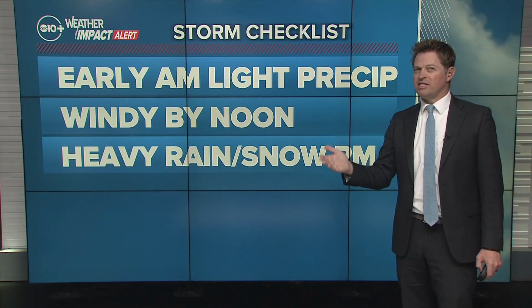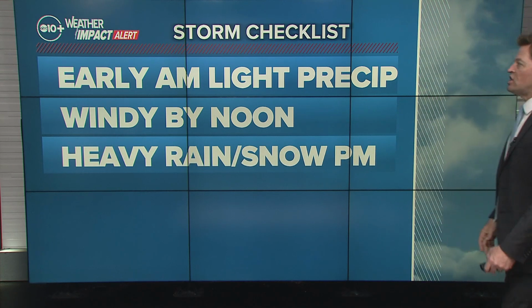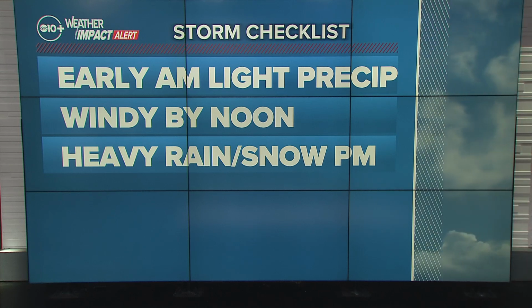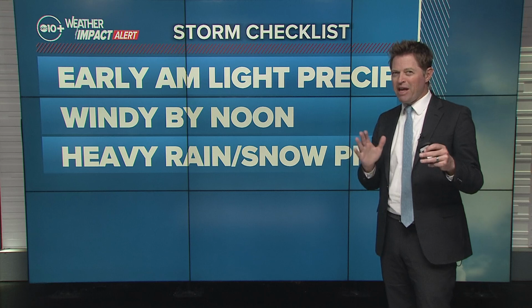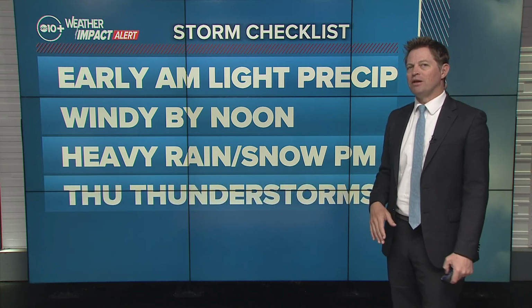Gear number one. It's going to be windy by noon. We're already starting to see some of that. The heaviest rain and snow will be this afternoon, like I mentioned, between 2 and 7 p.m. The snow is going to be intense even longer than that, but for the main band of rain, that's roughly when it's going to be here.